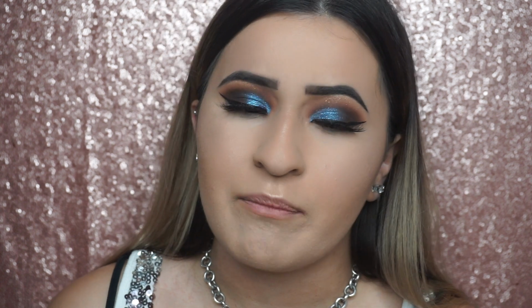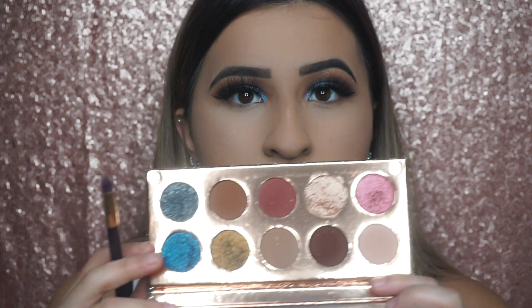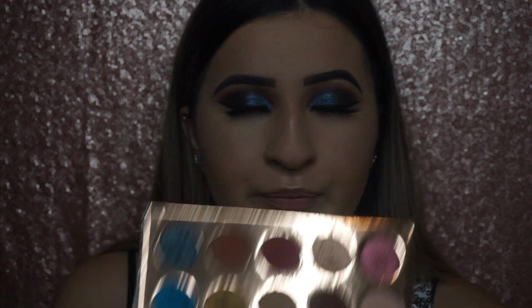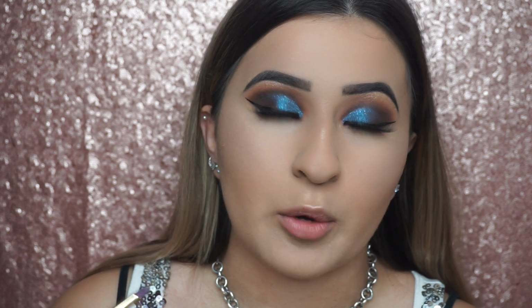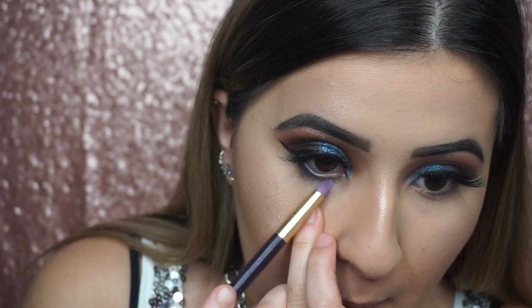Okay, so now I'm going to work on my bottom lash line because it is super empty and it looks really sad. I really want to make this really smoky, since the last look I didn't make it too smoky. I made it to where you could still kind of get away with wearing it during the daytime. I'm going to get a little pointer brush and get the dark blue. Let's put it onto the lower lash line, and then apply some mascara onto the lower lashes, and I think it will be good.